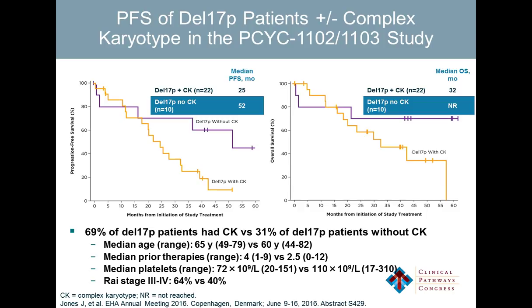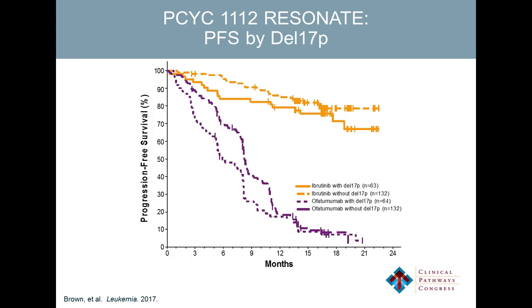Over half of 17p patients in relapse do have a complex karyotype, though they're pretty correlated. Now, what about RESONATE, the relapsed registration trial for ibrutinib, in which it was compared head-to-head with ofatumumab? The follow-up of this curve is about 2 years, but is very similar to the recently reported 4-year data, where you can see that the ibrutinib-treated 17p patients appear to be trending a bit lower, but this is not statistically significant compared to those without 17p.